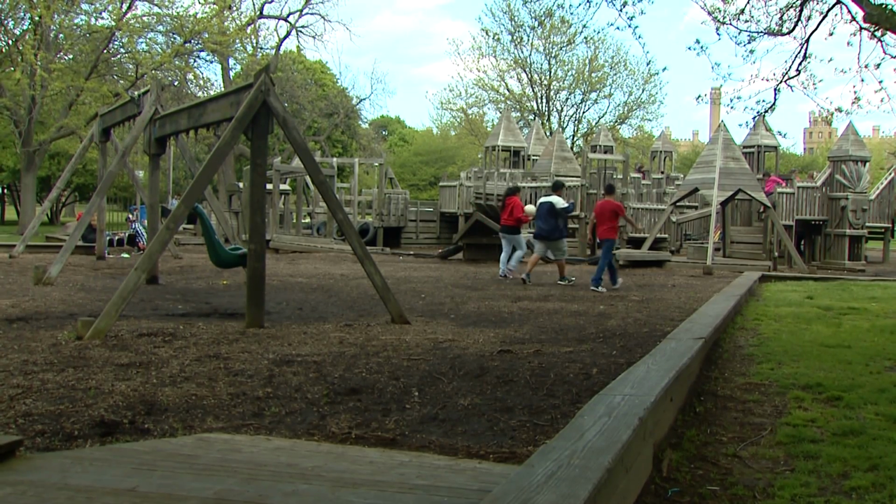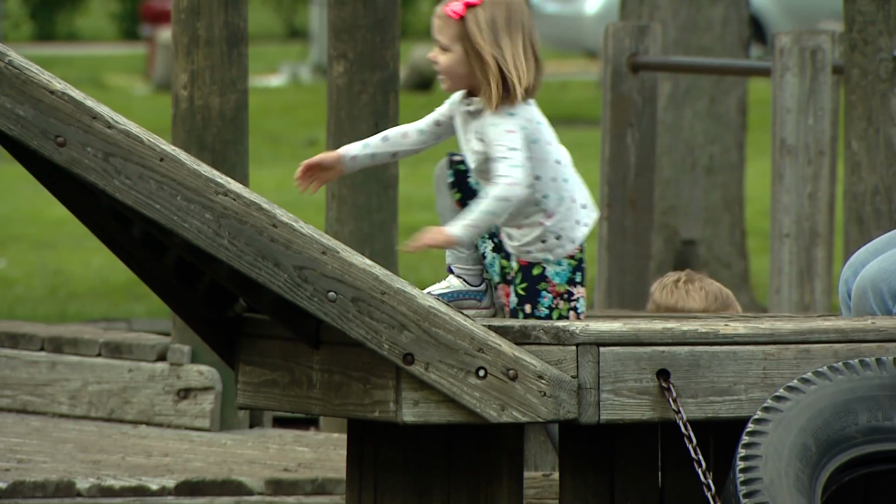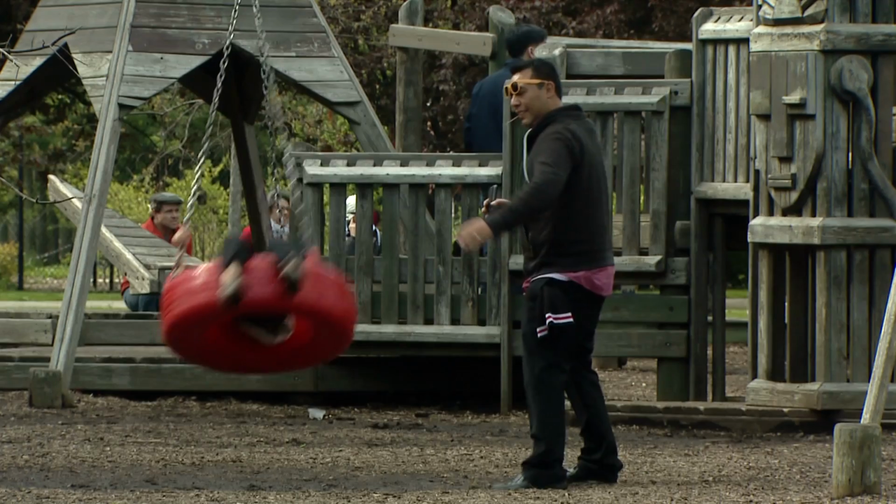This is such a beautiful park. When the flowers are in bloom, it's gorgeous. Plus the beautiful, unique playground that we have here. It's a great place for families to come and enjoy the day.